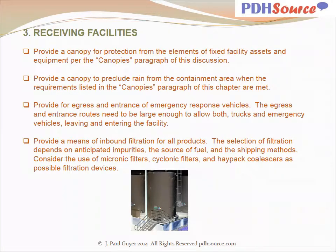Provide a canopy for protection from the elements of fixed facility assets and equipment per the canopies discussion following. Provide a canopy to preclude rain from the containment area when the requirements listed in the canopies discussion are met. Provide for egress and entrance of emergency response vehicles. The egress and entrance routes need to be large enough to allow both trucks and emergency vehicles leaving and entering the facility.